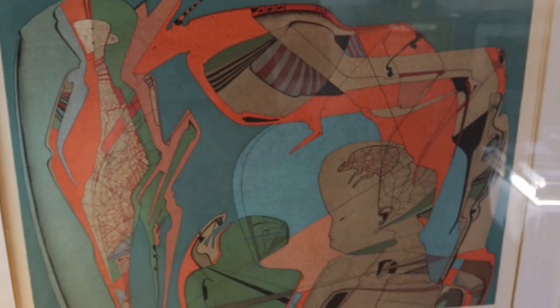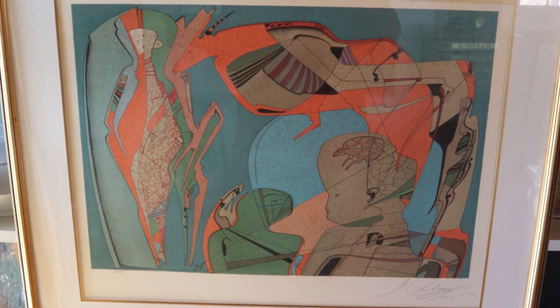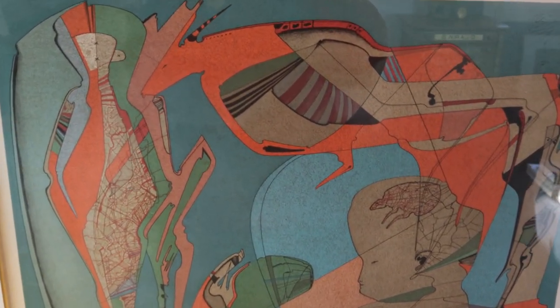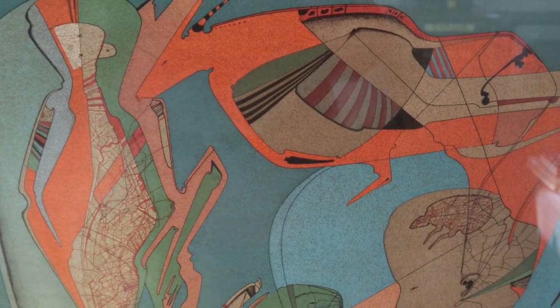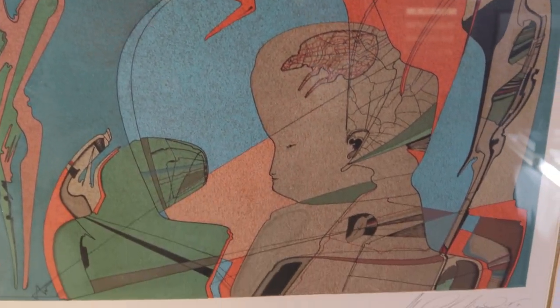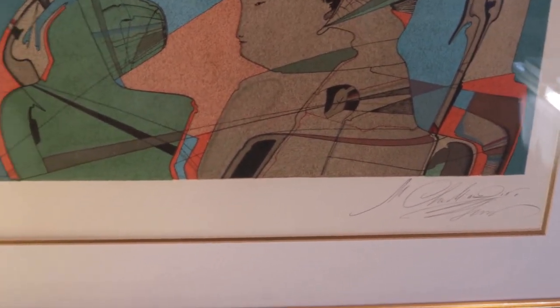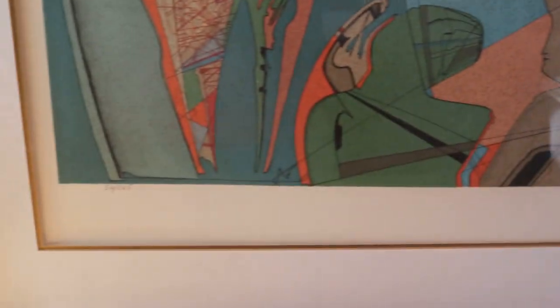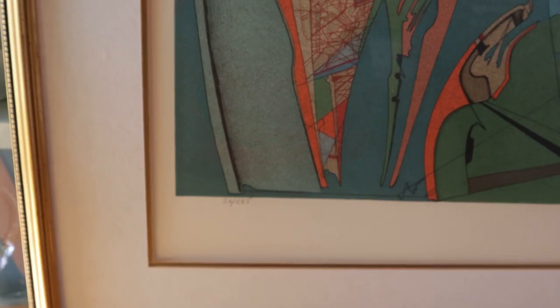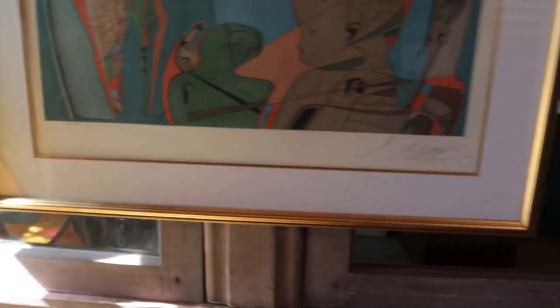Yeah, very well-known Russian artist. Very unique style. It's kind of in the sunlight here, so I'm not getting a great shot of it. Very unique style. Signed lithograph. I'm not going to attempt to say the name. Chaminsky, something along that line. And again, editioned 54 out of 225. Very nicely done.